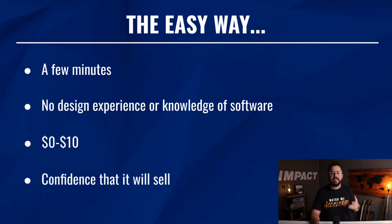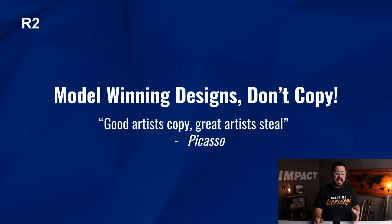And you're going to have confidence that it will sell, because I'm going to show you what makes a winning t-shirt design, so that you know it's going to sell, because you can take elements and inspiration from what I'm going to show you. Okay? And so this quote is really interesting. Maybe you guys have heard this. Some people say it's from Pablo Picasso. Steve Jobs said it at one point. He said, "Good artists copy, great artists steal."